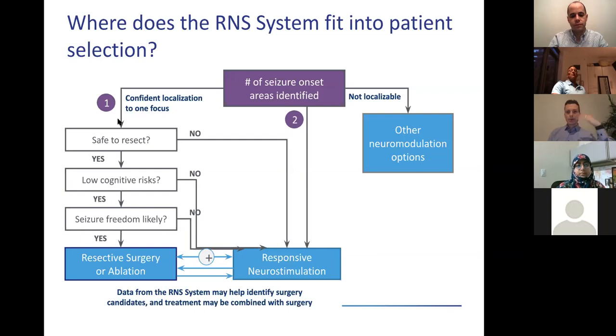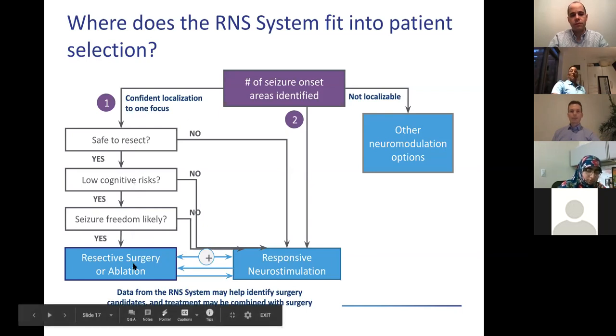Then you go through this pattern of, is it something that is safe to resect? If the answer is yes, talk to the patient about the possible cognitive risks of that resection. If the cognitive risks are low, talk to them about the possibility of being seizure-free after this procedure. And if that seizure freedom is likely, then you can proceed to a resective surgery or to an ablative surgery. If any of these questions are answered no, then most likely responsive neurostimulation is the way you'd want to go.